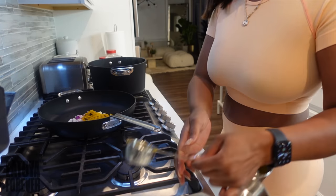I ain't gonna cap you down. This right here is lit. So good. After that hot sauce was added, so good. Alright, let me shut up and eat my food because it's so good.